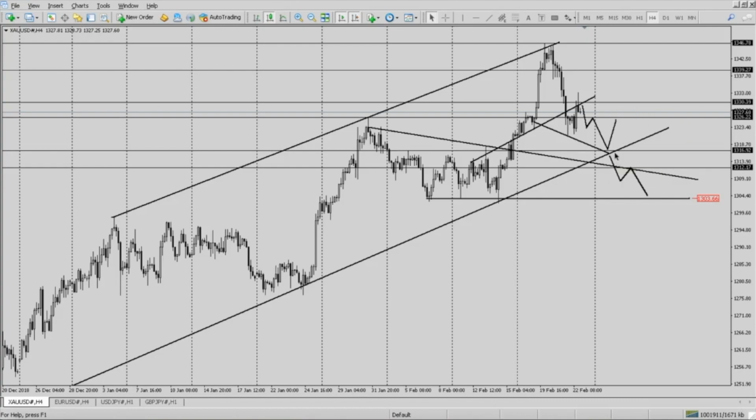If we do break the 1316.9, we'll see a push down, a retracement and retest of the 1312.17. You can see this descending trend line that I have here off this high and off of this high. So a breakthrough, a retest, and a continuation down to the 1303.66 price range. When we get there, I'm not quite sure what'll happen. I think most likely we will see a bounce up.